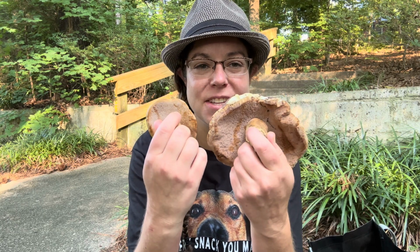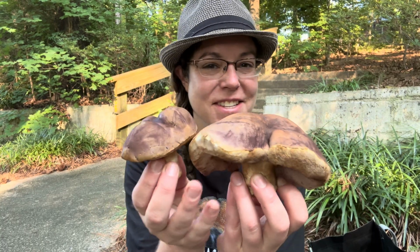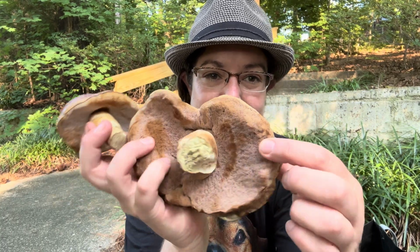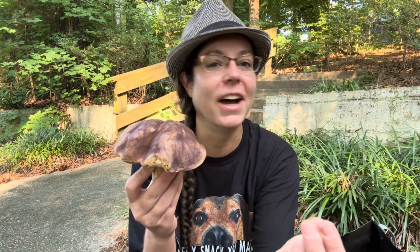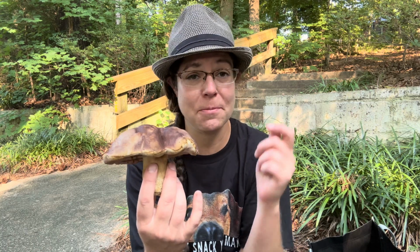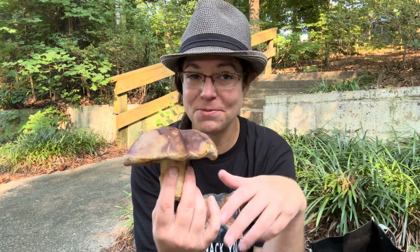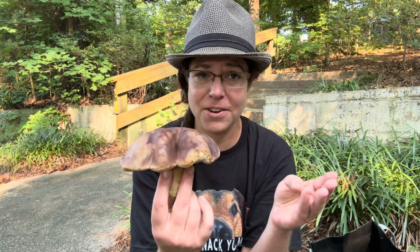So Tylopilus williamsii is part of a genus, Tylopilus, that is bolete-type mushroom, so it's got a spongy undersurface. And we have a whole mess of Tylopilus species in North Carolina. So Tylopilus plumbeoviolaceus, which is a beautiful purple mushroom with a streaky stem that I've talked about before. We also have Tylopilus felleus, which is sort of brown and not super distinctive and very, very bitter.